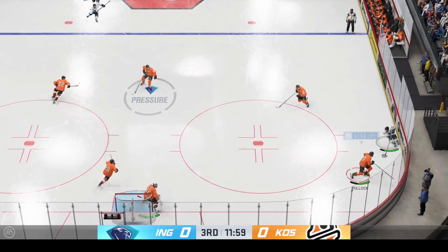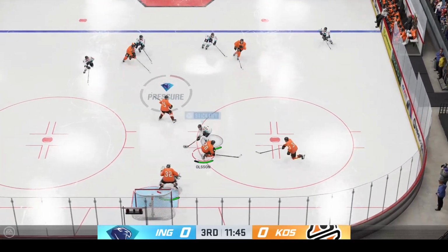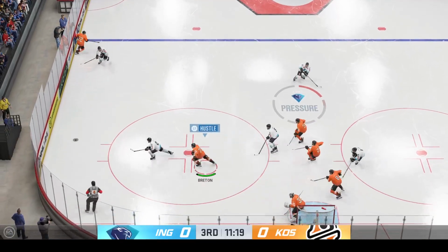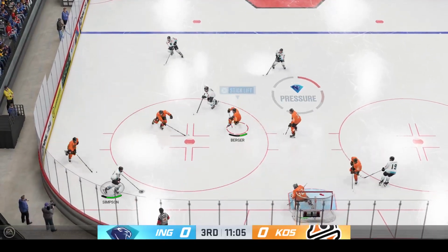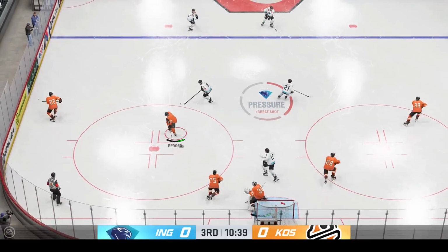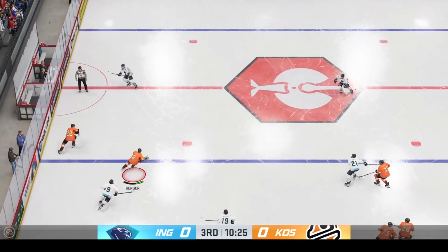Ingolstadt's on the attack. Takes it into the slot. All off the outside of the frame. A huge opportunity there, James, to get the go-ahead goal in this game. You know what that does? It creates a ton of momentum. But the pipe stops it.